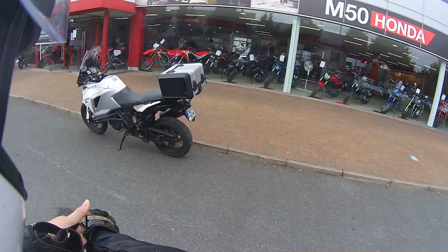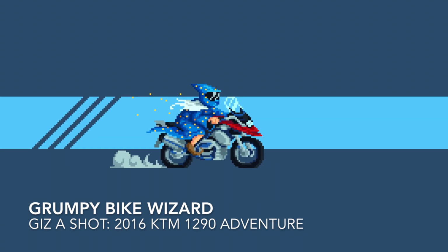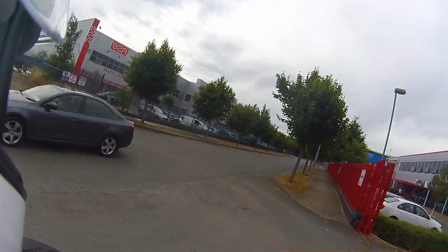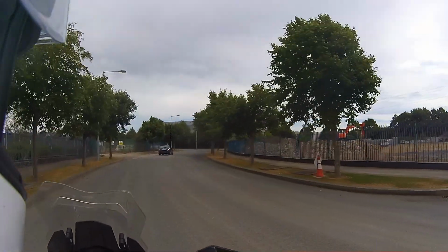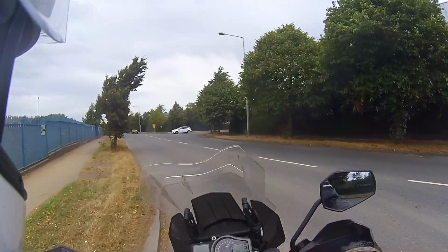Alright, gives a shot. Right, 2016 KTM 1290, and that's smooth. Oh, you really have to go at this gear shifter, don't you?